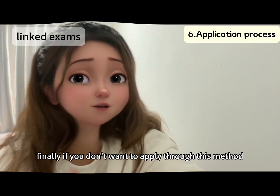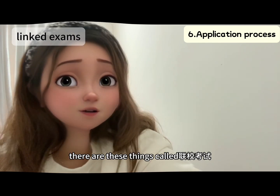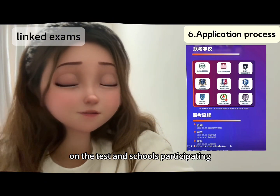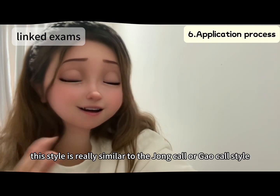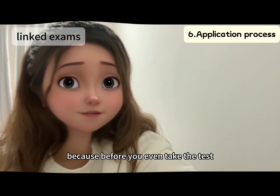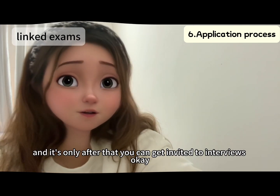Finally, if you don't want to apply through this method, or maybe you have accidentally missed a date, there are these things called 联校考试, where basically you take 2 tests, and if you meet a certain grade boundary on the test, then schools participating as part of this exam can select you. So this style is really similar to the 中考 or 高考 style, where the schools can select the students just based off of 1 exam. Because before you even take the test, you don't need to fill out any documents, and it's only after that you can get invited to interviews.